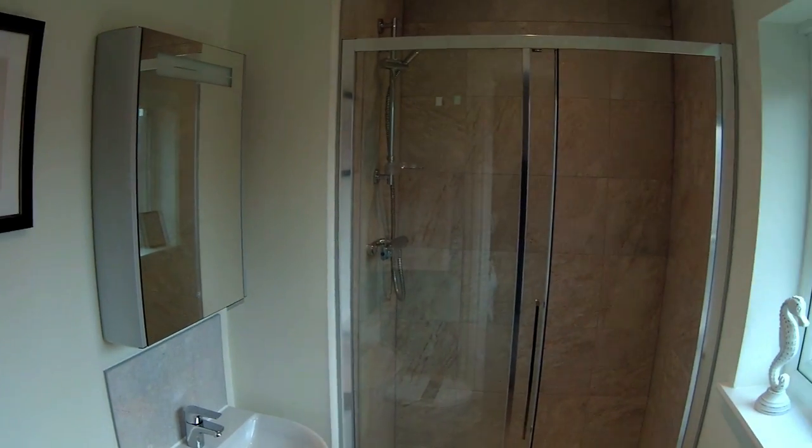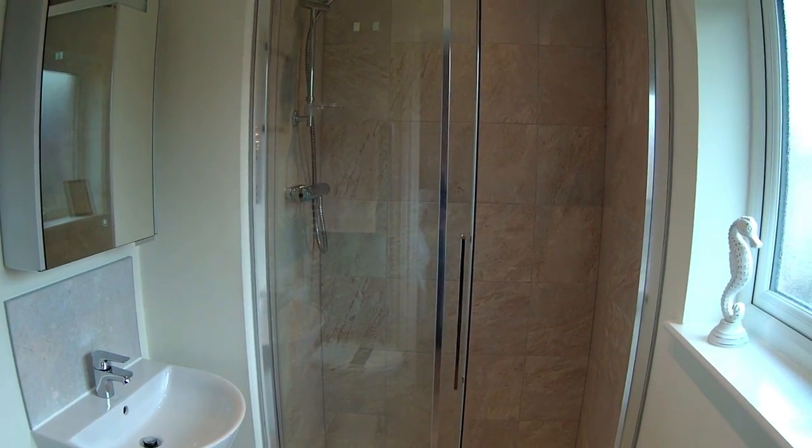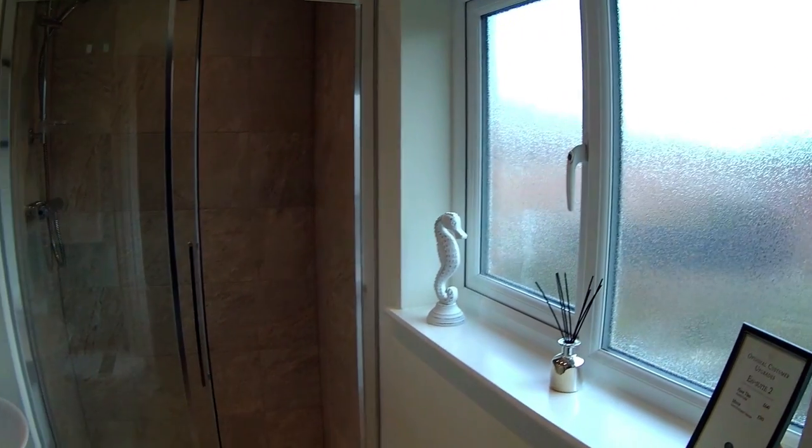Good size shower in there, double cubicle. Ooh, lovely. It is good. And we've got a window as well. Perfect job.